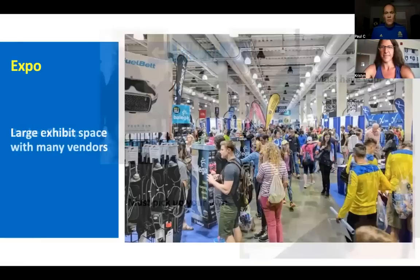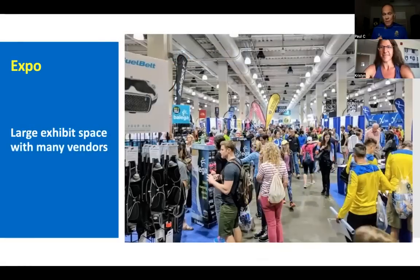Once you've done that, then you will get your shirt, like the one that I'm wearing. Blue shirts are the even numbered years and yellow shirts are the odd number years. So if they stick to that, which they usually do, you'll be getting a yellow shirt this year. Once you're inside the Expo, it's a large exhibit space with lots and lots of vendors.